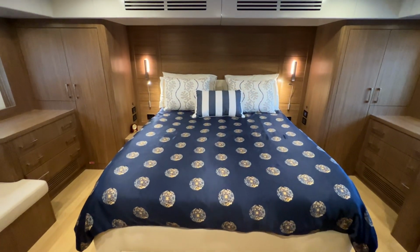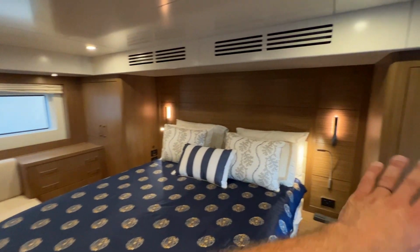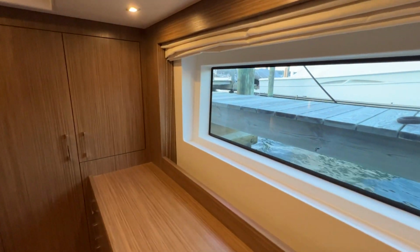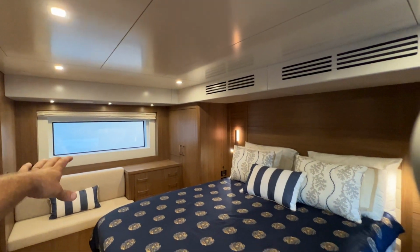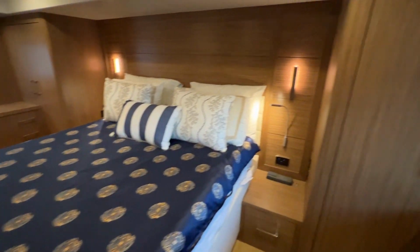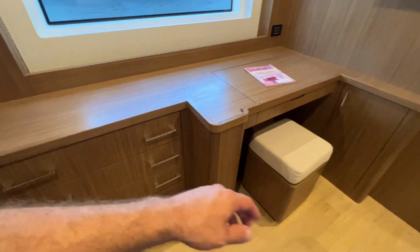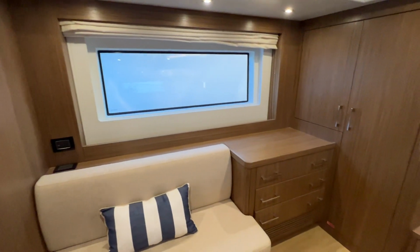And the third and final stateroom, the primary stateroom. Even though this walnut wood is one of the darker colors I suppose you can pick from Sirena, it is so bright and light down here in this master stateroom. The white overheads and these huge picture windows, port and starboard, really make this just a very special area down here. Love this space. Hanging lockers, port and starboard. We have easy access there. We've got our bureau here on either side, the vanity.